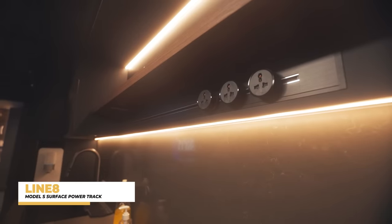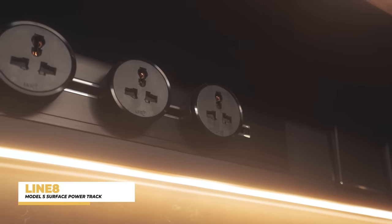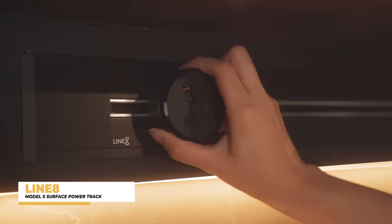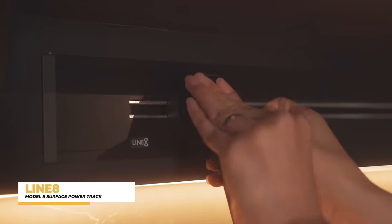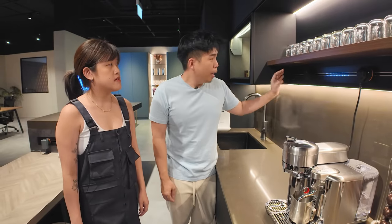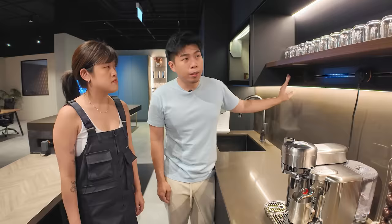Now over here, we have the most important kitchen accessory in my opinion, which is the Line 8 power strip. This power strip is the same one I use at my house. Line 8 is fantastic because you don't have to keep putting extension plugs like our old office. So now we can have as many plugs as we want as long as they fit. And most importantly for Line 8 compared to the rest, and once again, I researched this because I used it for my house first.